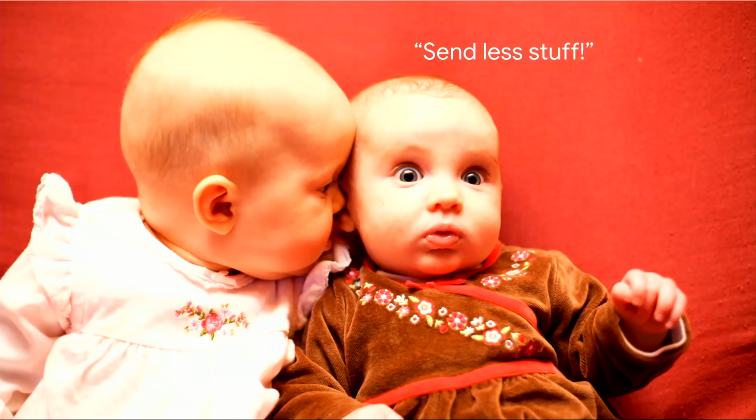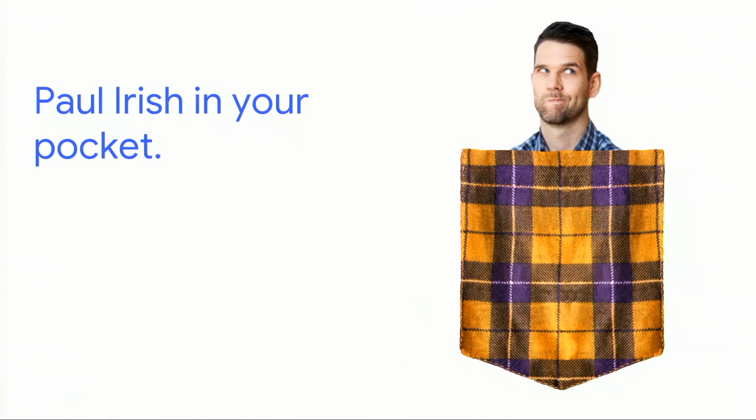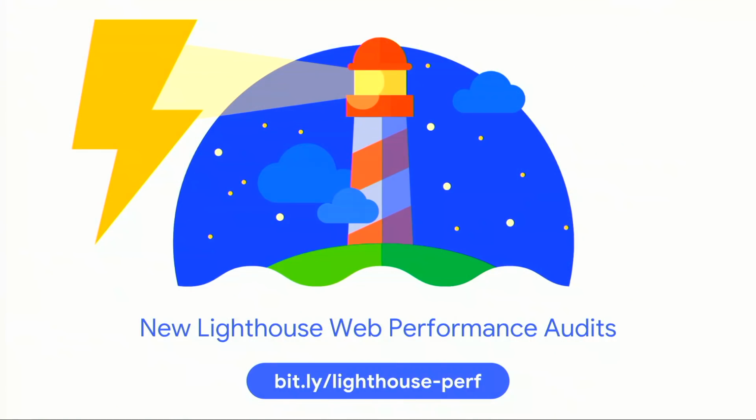And so we've been working on trying to make this problem a little easier for a while. And today, we have an exciting announcement to share with you. We like to call it a Paul Irish in your pocket. Well, we're happy to announce a newly expanded set of web performance audits in Lighthouse. Lighthouse, as you know, is part of developer tools that allow you to make an audit of your website and also gives you hints on how to make it better. It's been around for a while, right?